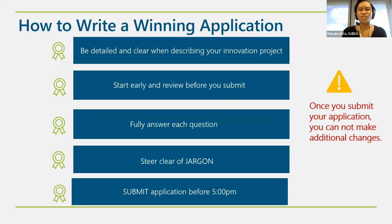Steer clear of jargon. Just really focus on the specifics of your project, and steer clear of any jargon or language that may color your project. Just be very clear and detailed and as descriptive as possible.